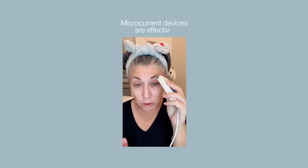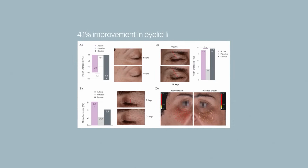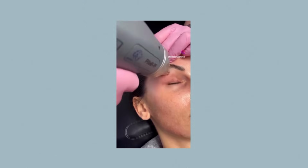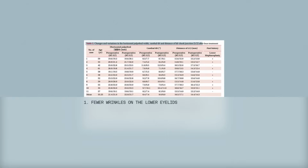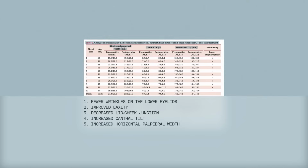Research presented at the 2022 Society of Cosmetic Chemists showed that a microcurrent device is quite effective at lifting the upper eyelid, with results showing a 4% improvement after around 28 days, which in this kind of literature is actually quite significant. Microcurrent devices aren't the only facial device with science-backed results on this part of the eyes. Chang et al. found that treatment with a fractional microneedling radiofrequency tool resulted in fewer wrinkles on the lower eyelids and improved laxity, decreased lid-cheek junction, and increased canthal tilt, while also increasing horizontal width.